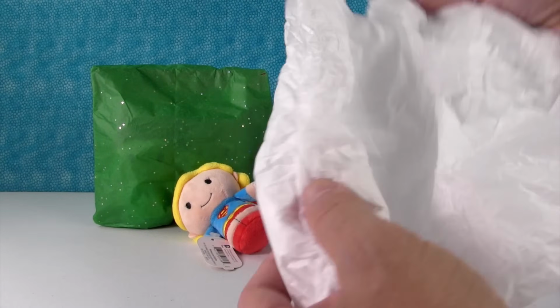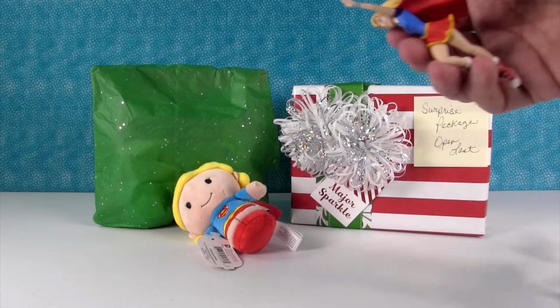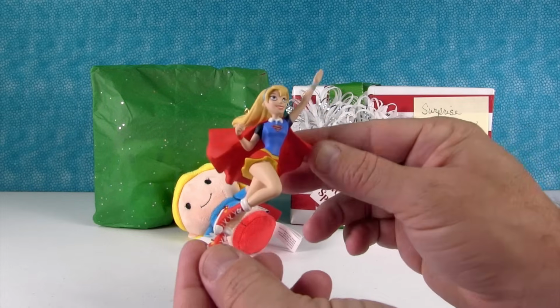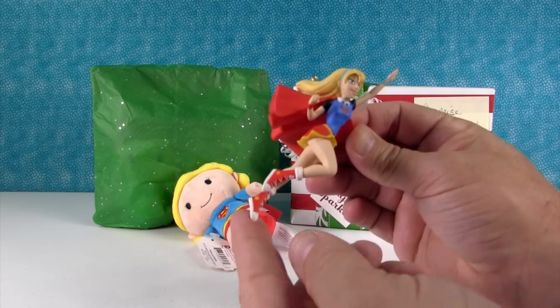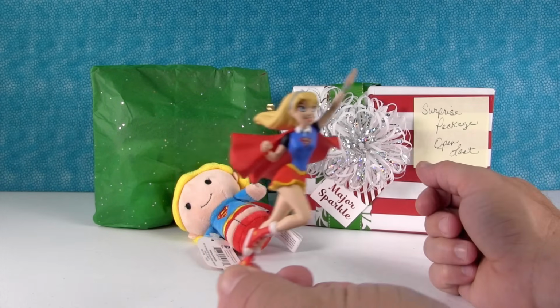These are great, too, because, you know, Paul and I collect and open all these toys on the channel. I love that you can get ornaments of them. Yeah. Oh, look at her. She's really cool. I love that dynamic-looking pose. Her little high-top sneakers. She's in flight. Up, up, and away.